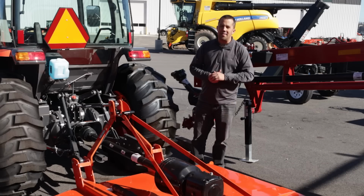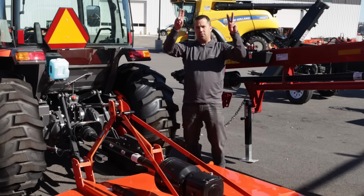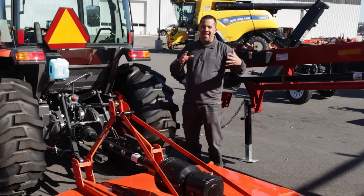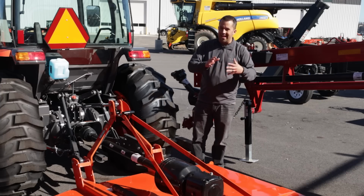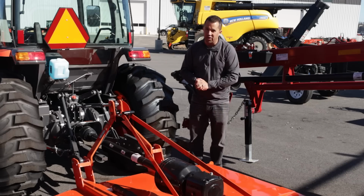We do sometimes hear complaints about some of our implement companies not being heavy duty or high quality. Oftentimes that's because this medium or standard duty need for your implement based upon your tractor isn't followed real well, right?